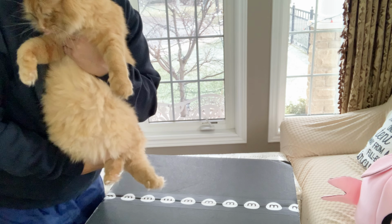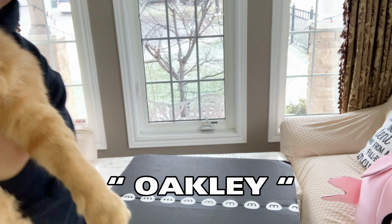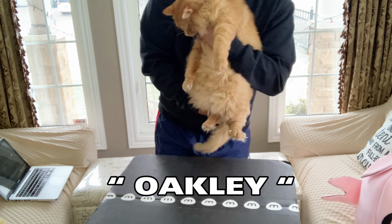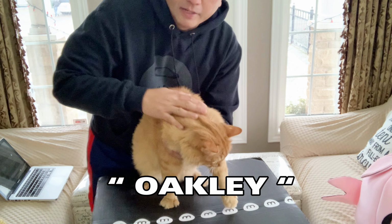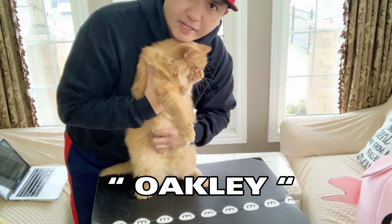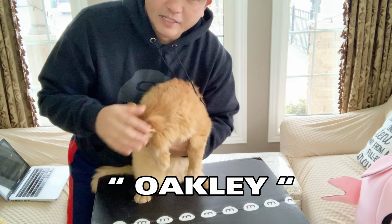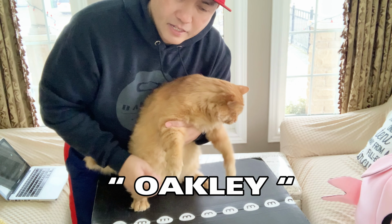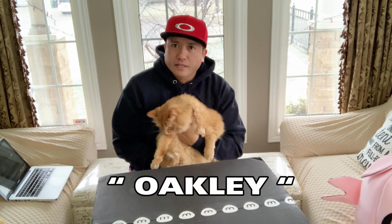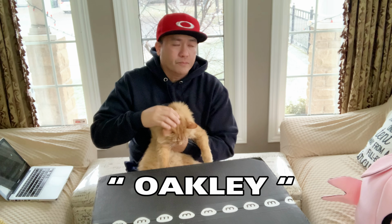Okay guys, meet Oakley. There he is, it's a boy. This one is very sweet. Always approaches you, sits beside you when you're watching. They are very sweet, at the same time they eat a lot. It's an orange tabby cat, just like Garfield, so you know Garfield. He loves to eat. Same thing with this little boy. He's around 4 years old and I rescued him in the parking lot, and we checked if he has a chip so we can return him.